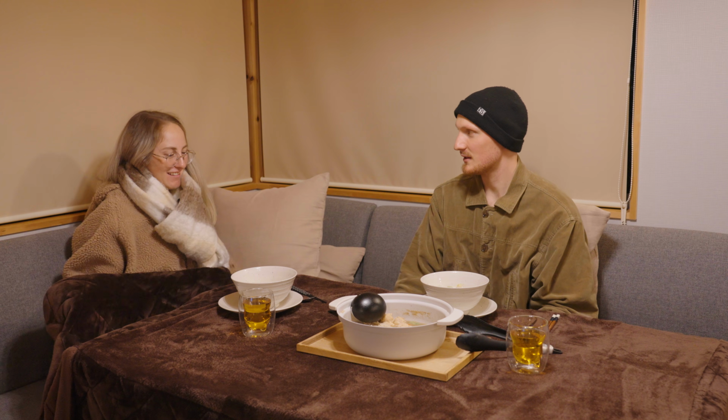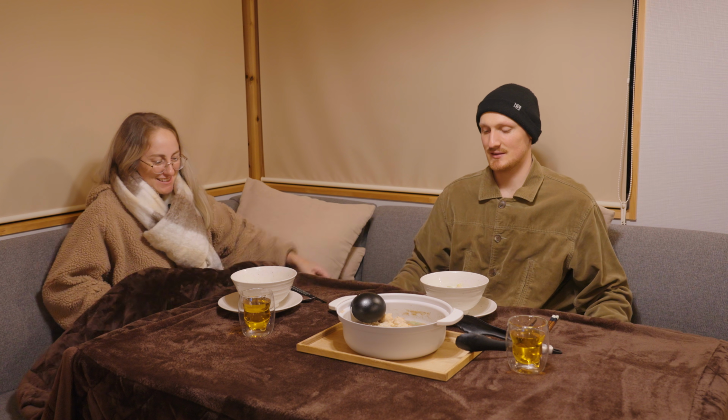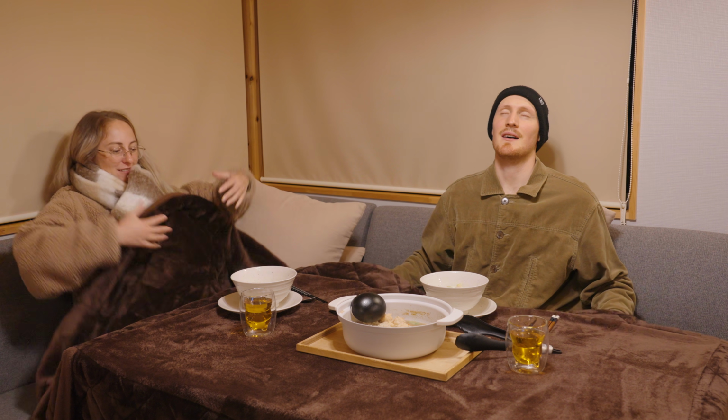Honestly, it doesn't get cozier than this. Oh, it really doesn't. The coziest night we've had so far.